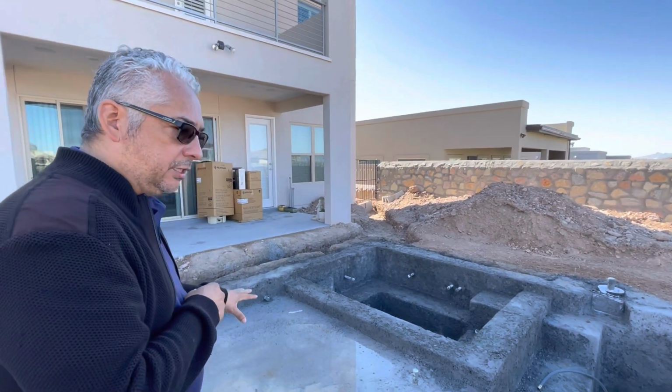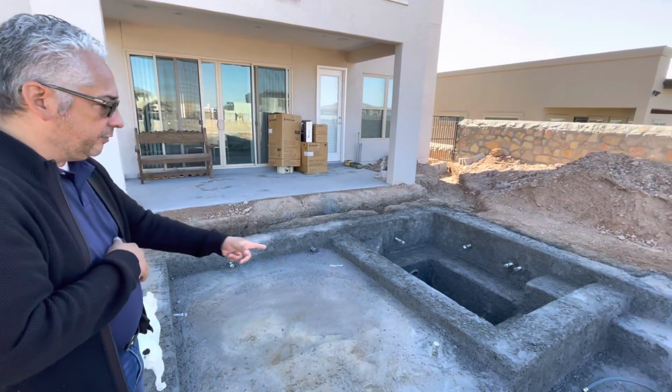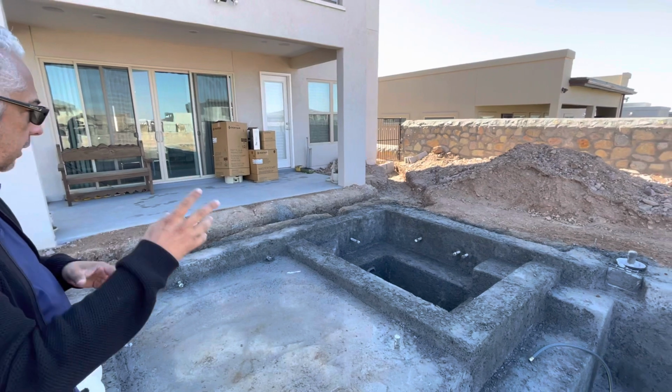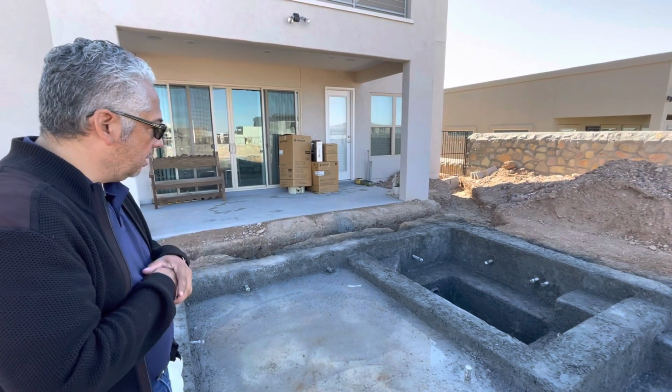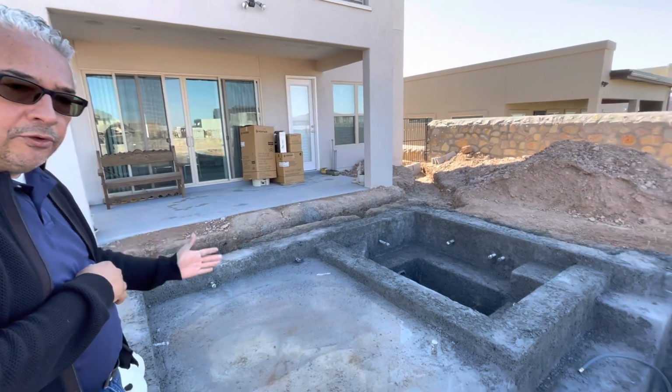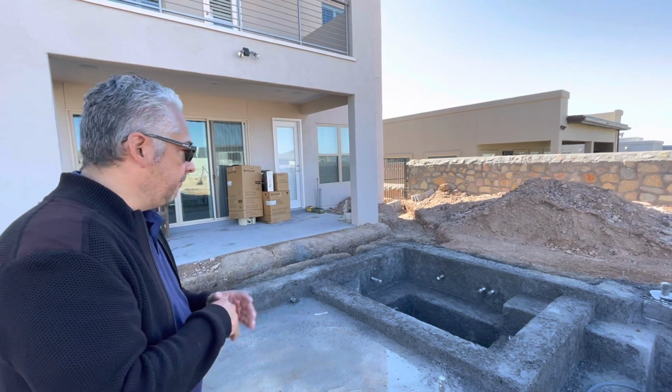A sun deck is probably the most popular part of a swimming pool. So we've got a large sun deck here. We've got a little return for a little frothing water. But if you notice, we put some extra jets on the sun deck area, because we want to move settling sand or dirt off the sun deck.